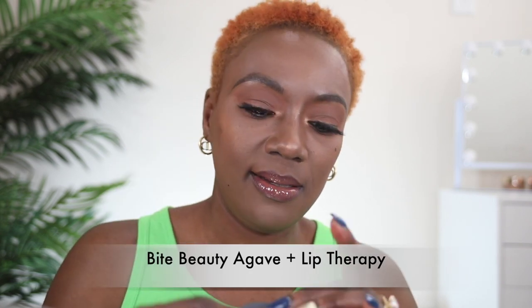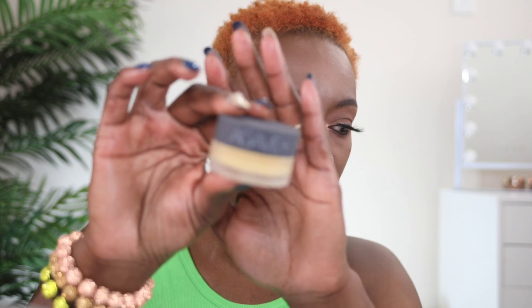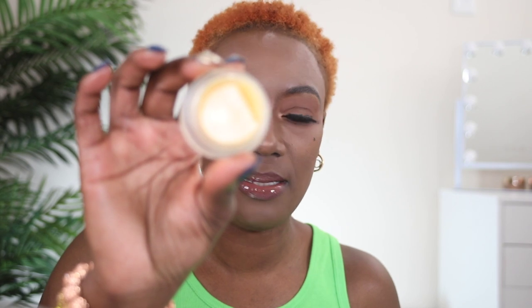Okay, another one from Agave is the Nighttime Lip Therapy. And this looks almost the same as the one I just showed you, even though the two are different. And when you open it up, this is what it looks like. I should have told you, we've moved on from scrubs to now treatment. I like to apply this at nighttime. You just rub it on your lips and it conditions, and wait to see how your lips feel the next morning. I've heard some people use it during the day, but I like to use this during the nighttime.